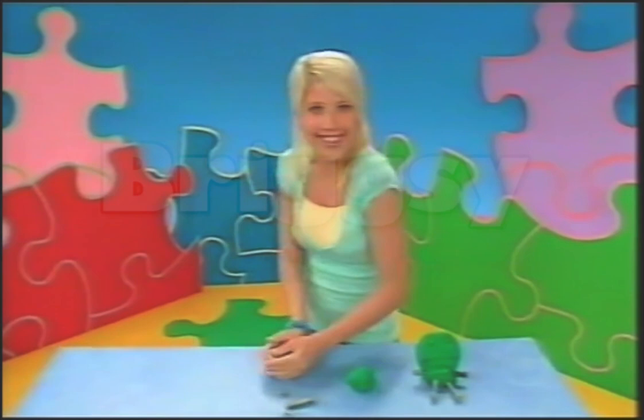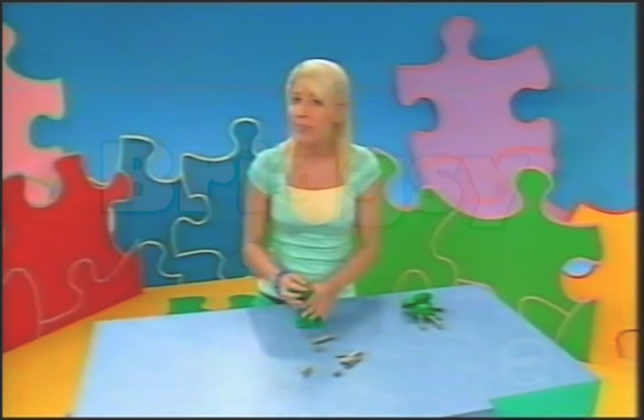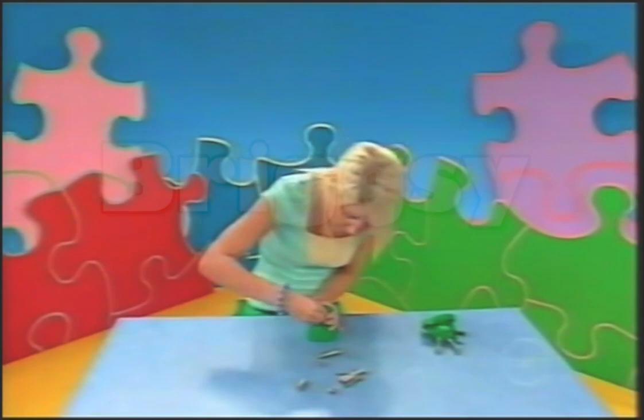Build, build, build, get the job done. Build, build, build, having lots of fun. Build it here, build it there, build it everywhere. Build it in, build it out, build it all about. Build, build, build, get the job done. Build, build, build, having lots of fun.